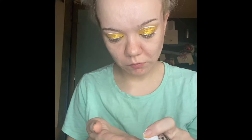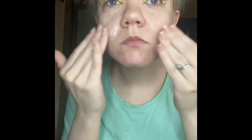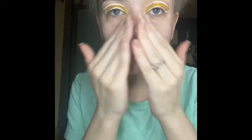Today for the face, I had two different primers to choose from, but I went ahead and used the e.l.f. Poreless Face Primer. It is like a serum consistency. It's mostly dimethicone, but it's really nice for just filling in the pores to give your skin a smoother appearance.